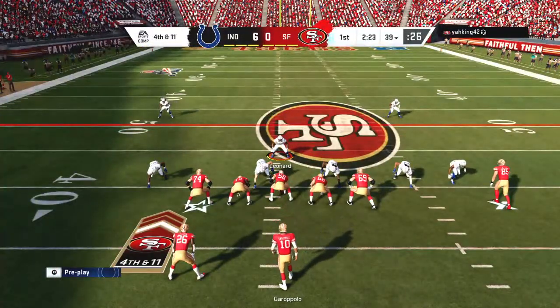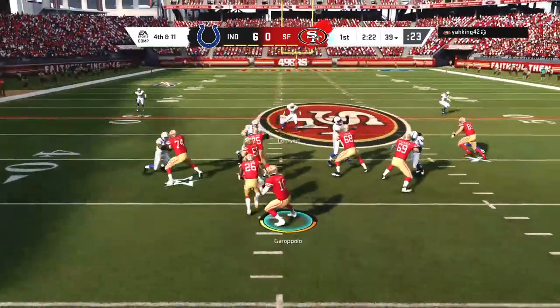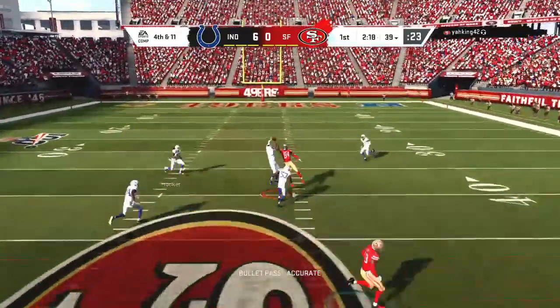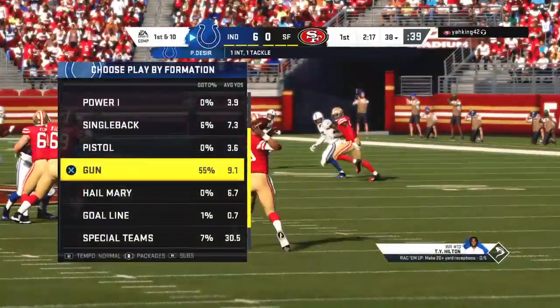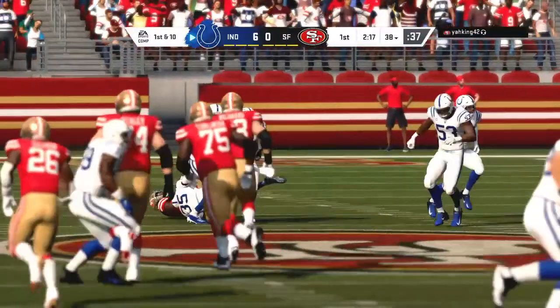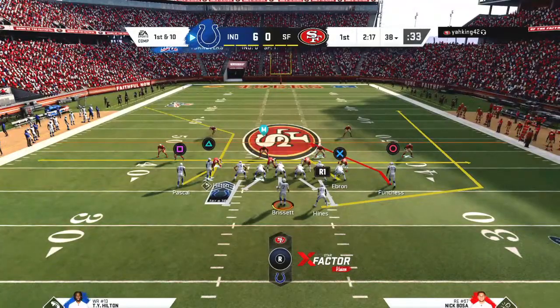Oh, a big decision here early. Look at this. They're going to go for it on their own side of the field. Now Garoppolo, into a double team, and it's intercepted. Picked by Pierre Desir. And they have possession, and they have it at the 38-yard line. The Colts come to the line ready to start their next drive.